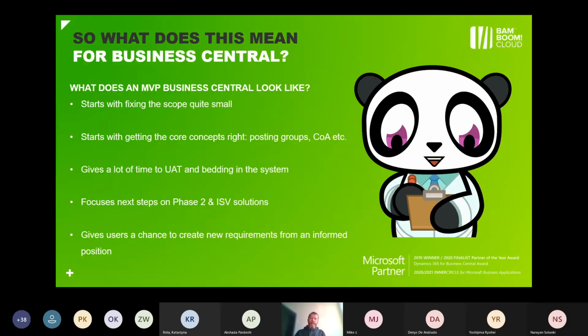We are doing away with all of the scoping. So this is literally, here's what you get. We start with fixing the scope quite small. So rather than asking what you need, what you have, all we are trying to understand from speaking with a customer is which of our predetermined packs of functionality you need. And by having those packs predetermined, our consultants know exactly what's in scope.